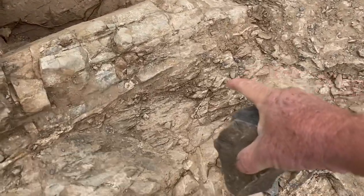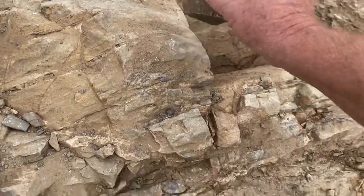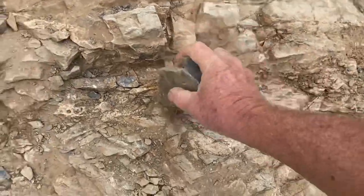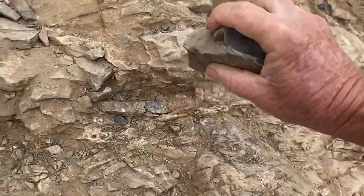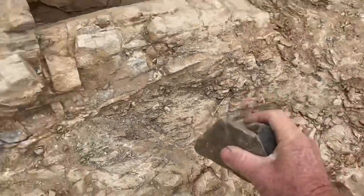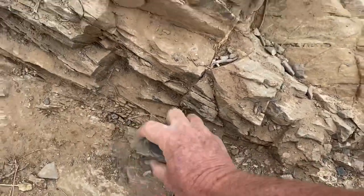See the seams again running through here? See how hard that sounds? And then get down here. See, different sound. That stuff is soft. That holds the gold in there. That is what I'm going to vacuum. I'm going to get me some busting material, and I'm going to bust this stuff up.